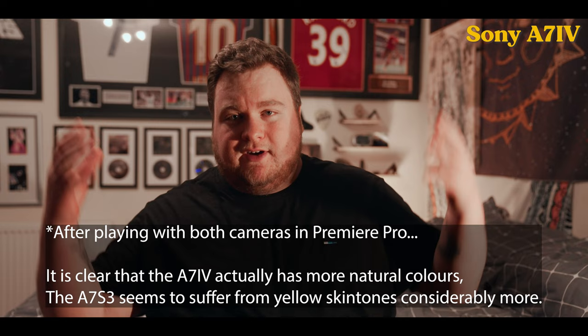Now, a couple of things I've noticed just in my initial testing is that the A7S3 seems to have a slightly more natural color profile. I don't know why that is, and I don't know if it's something that can be easily corrected in post. They're both shooting in 10-bit at the exact same bitrate, but to me, the A7S3 just has a slightly more natural skin tone. The A7IV, on the other hand, seems to be a little bit more yellow, especially in skin tones and highlights.